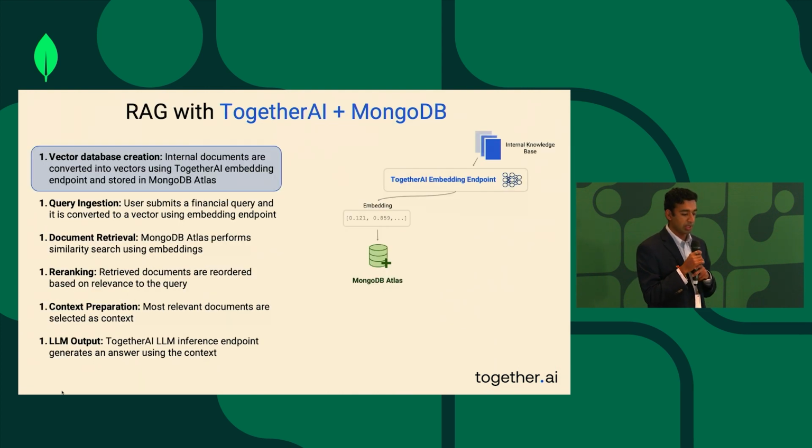So what does RAG with Together and Mongo look like? The first step is actually the vector database creation, right? These are internal documents that need to be stored and codified. Together.ai offers a variety of different embedding models, and we have an embedding endpoint. You connect your internal knowledge base to these embedding endpoints and generate embeddings, and then we built a very seamless, easy-to-use integration with MongoDB Atlas. Those embeddings are then stored in the vector database, which is MongoDB Atlas.